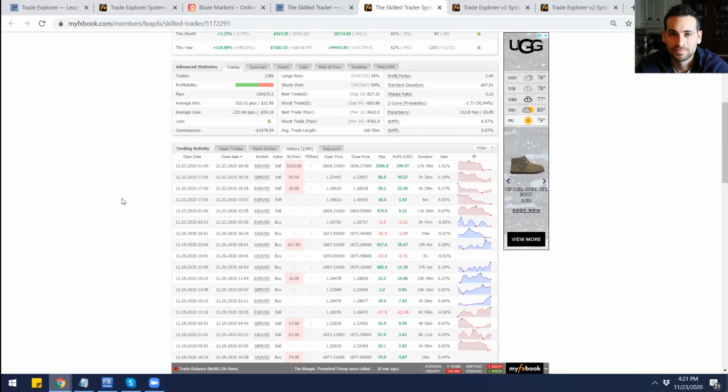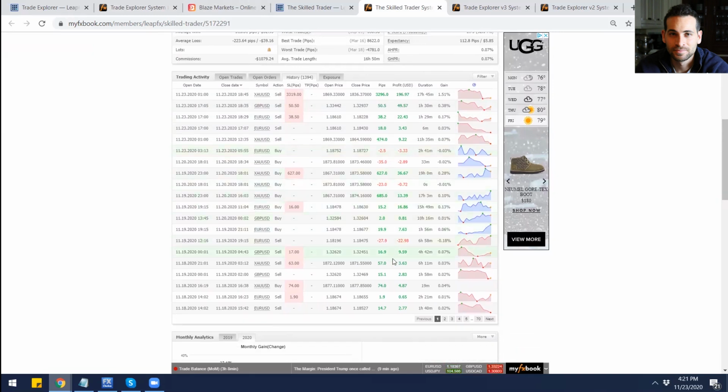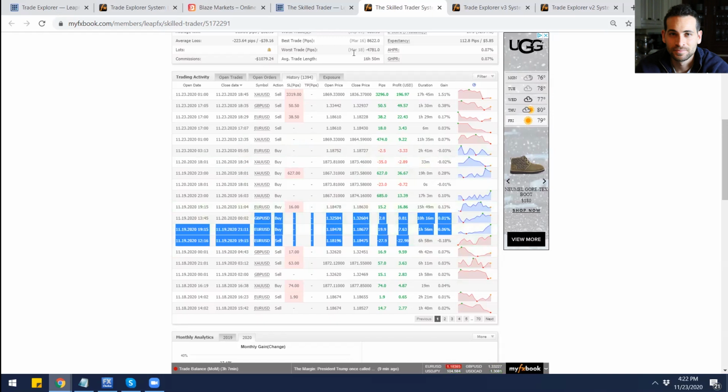For example, you can see today on gold, it just ripped it apart. And here it did, and here and here. You can see all week it's been doing great, just some small losses here and there. But you can see right here, this trade is an example where it didn't necessarily come out on top, but you can see overall the whole week it did.